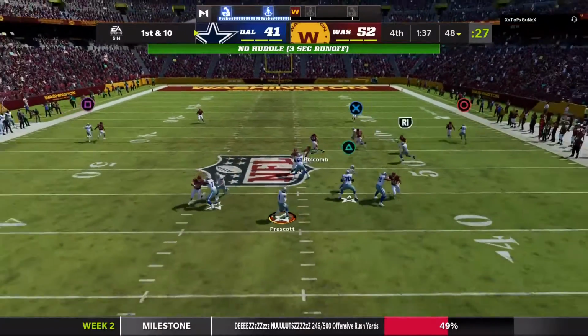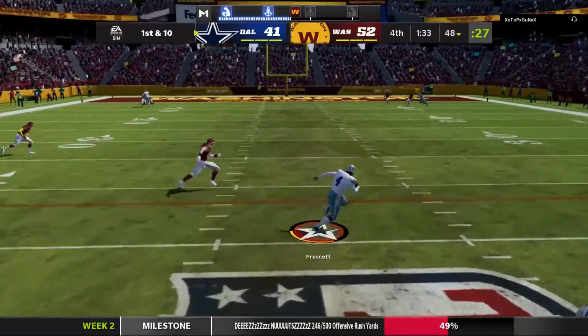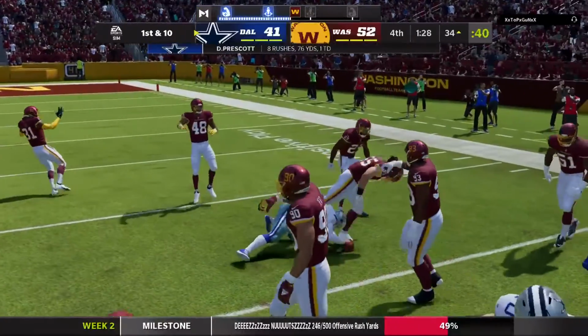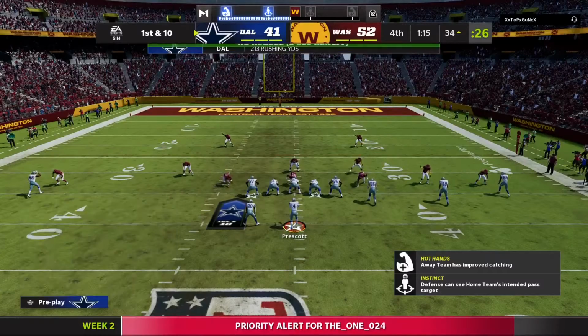To throw, Prescott. Dancing to his left. Finds a seam inside the 40. And finally taken down at the 34. From the 34 now, here's 1st and 10.